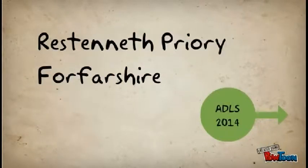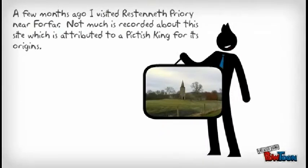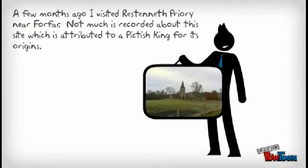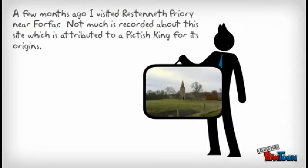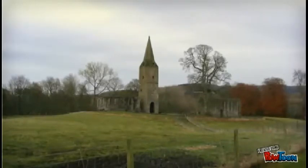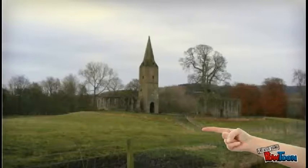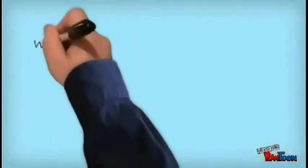Today I'm going to take you to a place near my home called Restenneth Priory in Angus, Scotland. I visited recently out of curiosity and was surprised to find there was not much recorded about this site, although its origins are attributed to a Pict. It was built on an island in Restenneth Loch. It's built of local stone with a square tower and an octagonal spire.